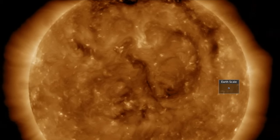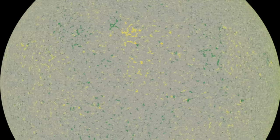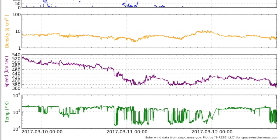Closest thing to an active region is the bright area on the left side, north of the equator. There are no sunspots at this time, but we can see it is still the most magnetic surface region turning into view now here on the HMI magnetogram. Solar wind here, still dropping out in intensity, and we're still awaiting a coronal hole stream.